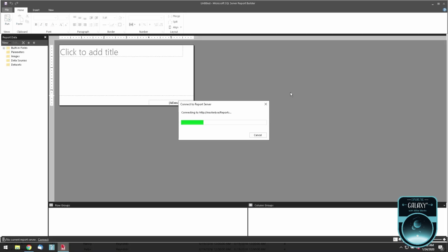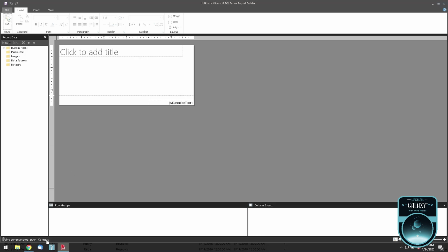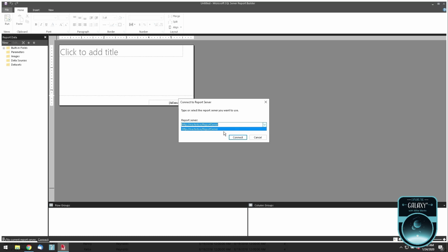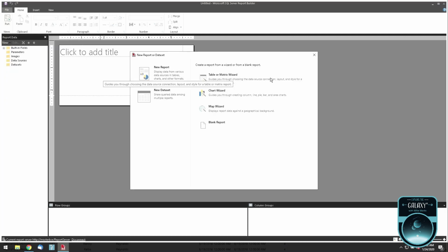And once Report Builder pops up, it's going to try to contact my server. Looks like I have the incorrect server selected. So what you'll have to do is hit connect and make sure you are connected to the correct server. All right, now that I'm connected, we're going to go ahead and hit new. And we're going to use the table or matrix wizard.